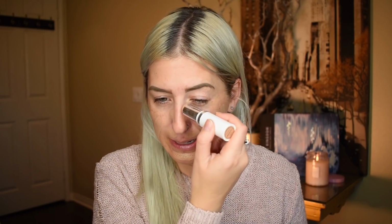So then I was thinking I can use this as a mix-in for foundations that are too dark for me. Enter the ColourPop No Filter Foundation Stick. I was in the shade Medium 83N, and I'll show you, it is a little bit dark now. I mean, it looks fine on camera, but it's a little darker than my neck. So I'm just gonna put this on a little less than I usually do, and then we're gonna do the drops.